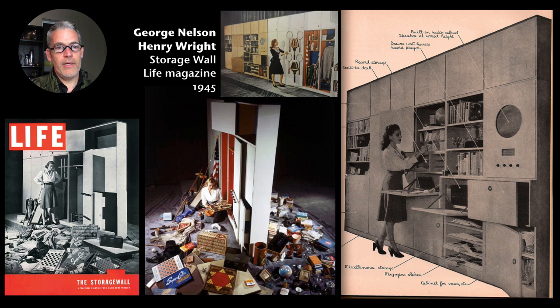Initially, Nelson proposed re-examining the actual walls in our houses. He decided that our walls weren't doing enough for us. They were merely holding up our roofs and dividing our spaces. He wrote a book with the architect Henry Wright called Tomorrow's House, which proposed that our walls become storage walls. So in addition to holding up our roof and separating my room from my sister's room, we could have a wall that stored all of our stuff. Life magazine wrote a feature on the idea of the storage wall and added some pretty exciting photographs to that feature. And that brought Nelson's work to the attention of Herman Miller.